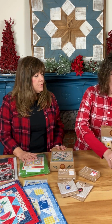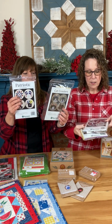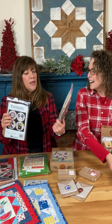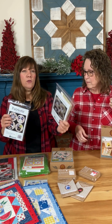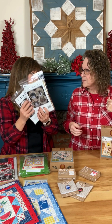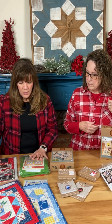And we've got these other felt kits, if you like little felt kits that are quick. Dogs and cats, and birds. And we've got the patriotic. We've got, again, the cats. So quick to make these either as coasters, or you can put a little hanging loop on them and make ornaments out of them. These are always popular, the little felt kits. And again, everything is included except for the scissors.